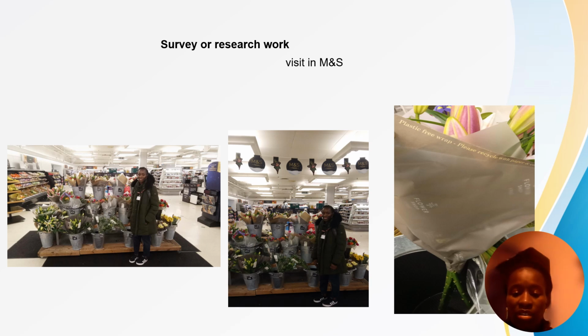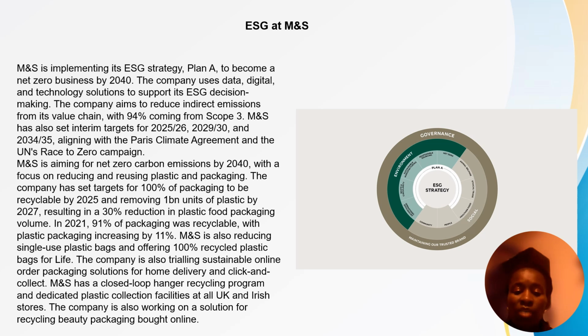Here we have one sample in plastic-free paper wrap. It can be recycled when you finish using your flowers, but they still use some plastic packaging. What Marks and Spencer is doing to tackle this issue is putting in place a strategy called Plan A to become a net zero business by 2040. And the company is not just stopping there; it's using digital data and technology to support its ESG decision making.